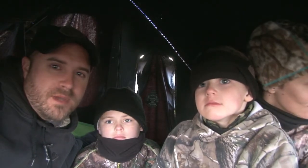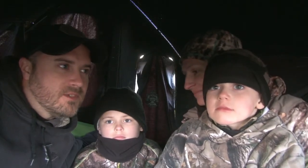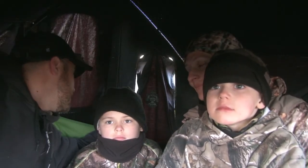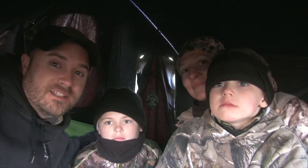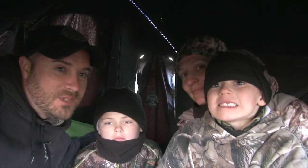Shot one of them at about 20 yards, 30 yards maybe. So it's a nice, crisp, cold morning in the turkey woods, but we got a bird down.